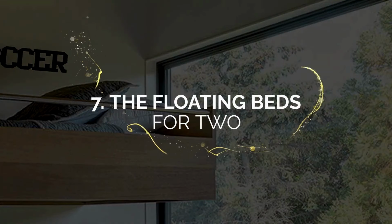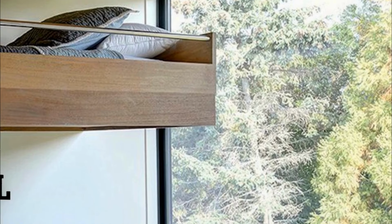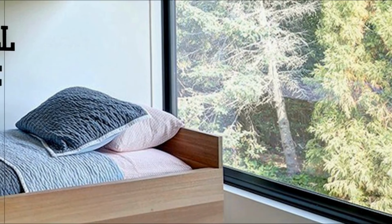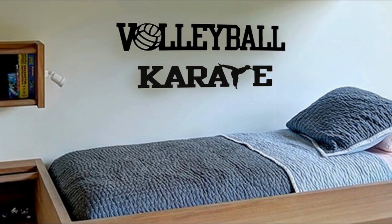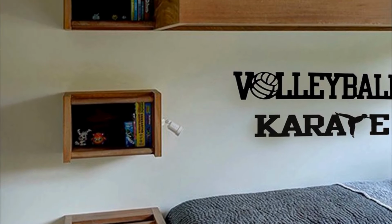Number 7. The floating beds for 2. For those who find traditional bunk beds dated, the modern alternative of floating beds may be just the thing. It is possible to fit an adult into a relatively compact space. The sleek wall-mounted bunk beds give the impression of weightlessness, making the otherwise cramped quarters feel airy and generous.